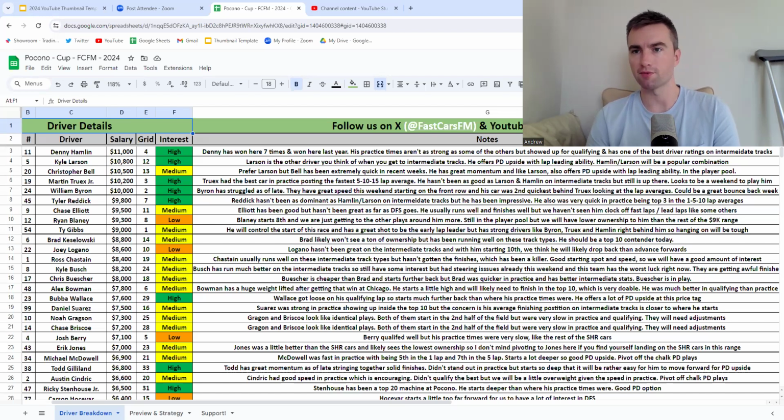Kyle Busch has just been absolutely awful. The worst luck of anyone I've seen in a long time. They already had some steering issues this weekend. I will say that this team has been a lot better on the intermediate tracks versus the short tracks or the road courses. He starts 24th. If there's ever a bounce back week, maybe this is it.